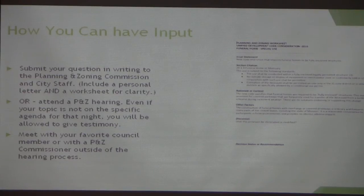Or go to the P&Z meeting, you'll get 3 to 5 minutes or so, talk about what you want, and use this as your outline. Just use it as your outline. This is real easy. If you do that, you get in 3 minutes. You outline your deal, nobody gets mad at you, and you're fine.